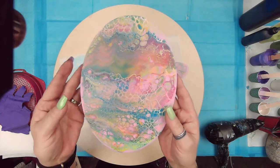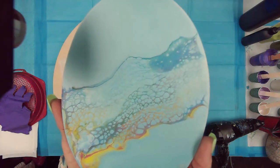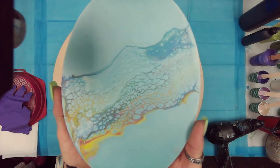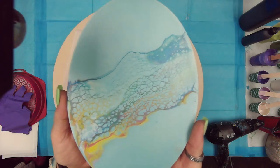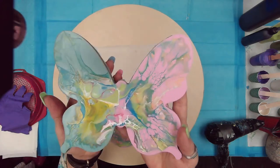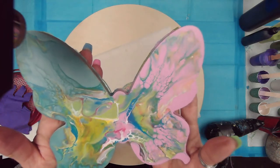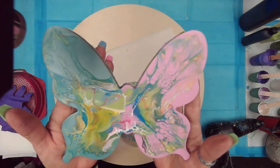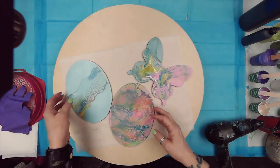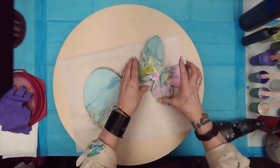So this was egg number one. And then we had egg number two that y'all kept telling me to leave alone, walk away. It's beautiful. I love it. Simplicity is gorgeous. Thank you, Lorraine. And then we have the beautiful little butterfly that turned out so pretty. I love this. Gonna bling this up, that's for sure. All right, let me put these aside and then we will get on to doing something fun.